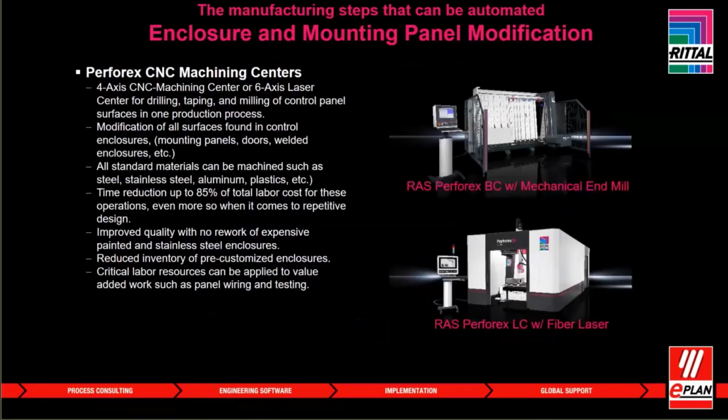So the first piece I wanted to address today was at the beginning of the process, which is enclosure and mounting panel modification. So as Rittal Automation Systems and EPLAN, we're showing you today the Perforax machining centers. So we have two different options here, depending on the production mix that the customer has. The first unit is the RAS BC.